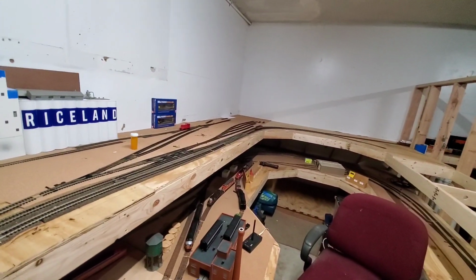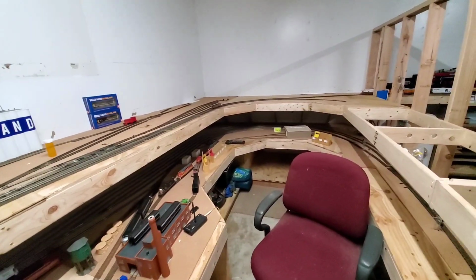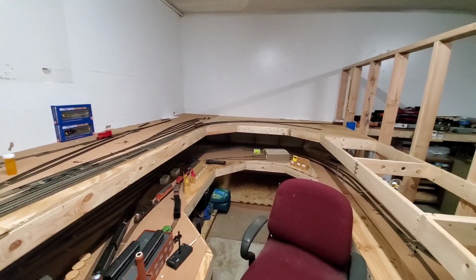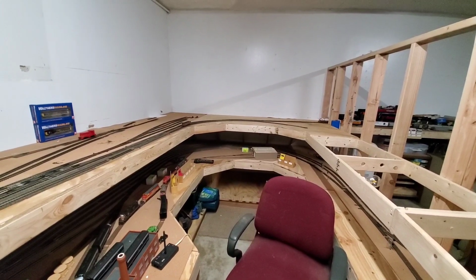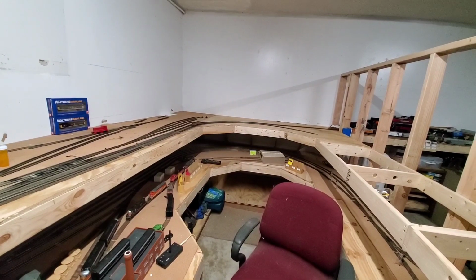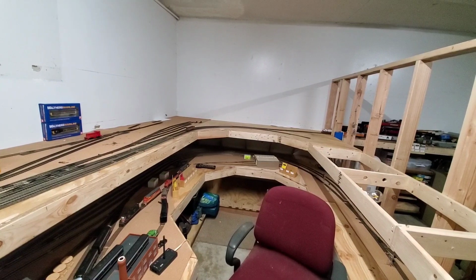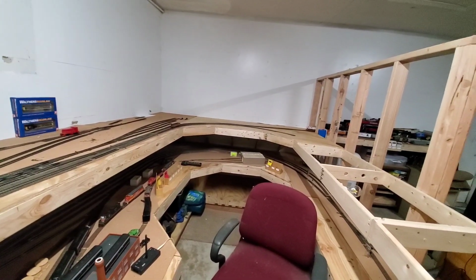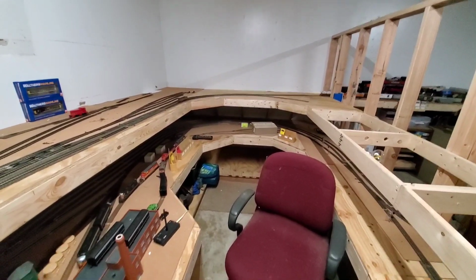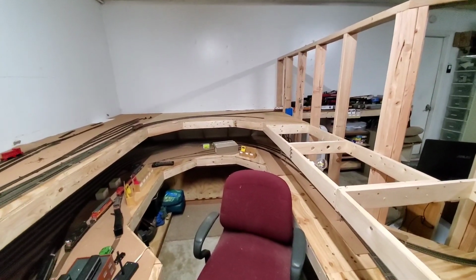We got electrical out there, but we just got it into the building. We basically installed a breaker box just like this here, but we only ran 20 amps out there, because it's only a 10 by 16. This layout here is 18.5 by 18 if I include the length of the staging yard. If I do not include the staging, then it's 18.5 by 16. And I'm thinking about trying to find a way to extend staging out a little bit farther, but I'm still working on that.